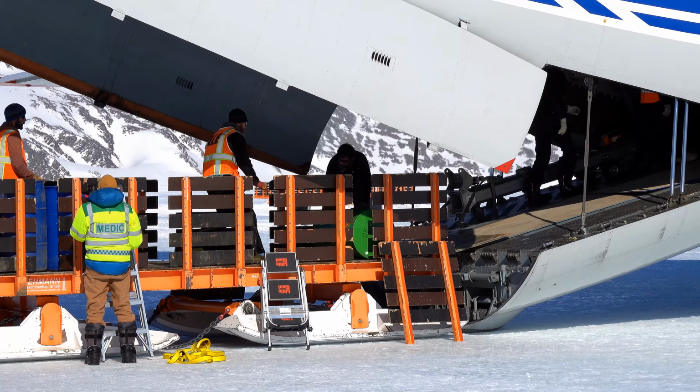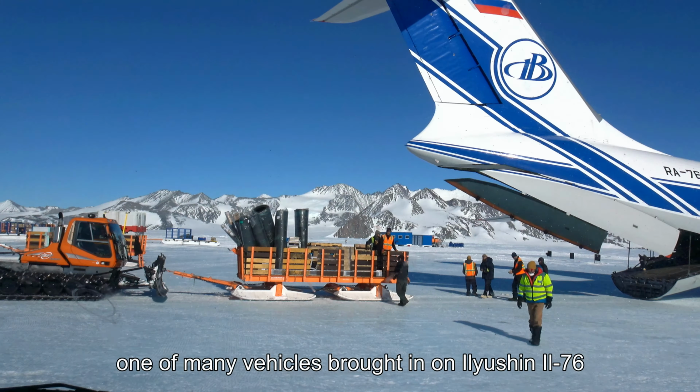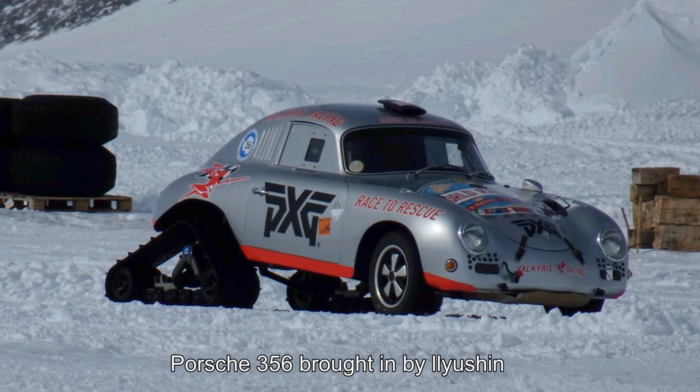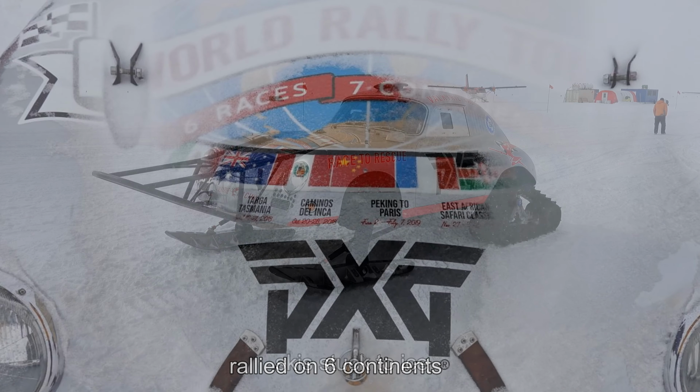vehicles for people seeking to challenge the Antarctic terrain, including driving to the South Pole. For example, Valkyrie Racing's road rally car, a Porsche 356, was flown in. It had regular front tires used for transport, with skis substituted for operation on snow and ice.